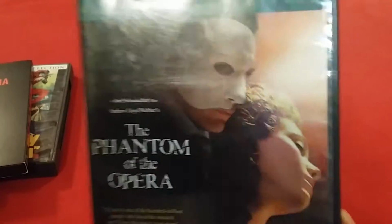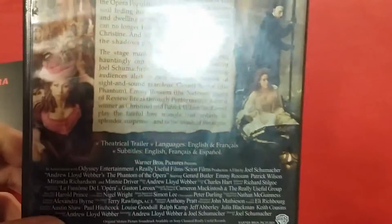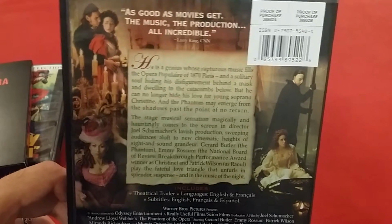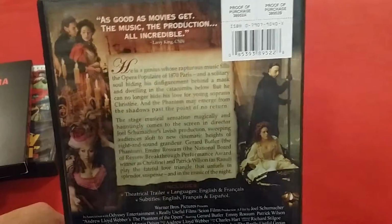This is the full screen edition, and it's just the basic DVD. So there's no bonus features. There's no making of documentaries or anything like that. It's just your standard disc.